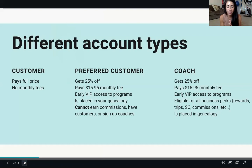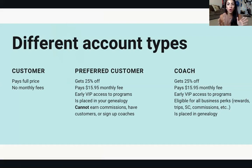So different account types. We already know we have customers. We're just going to, for the sake of it, quickly go over each different account type. So a customer is just somebody who comes in and pays full price. They have no monthly fees, but they also don't get any discounts. Just somebody who signs up as a customer, going to pay full price, going to join you.